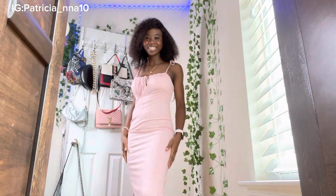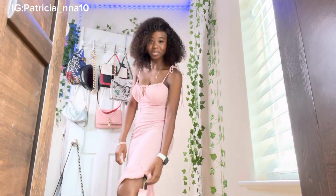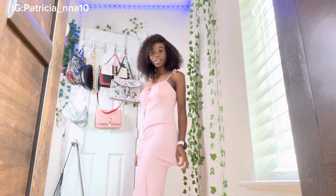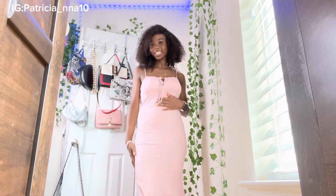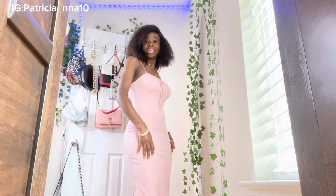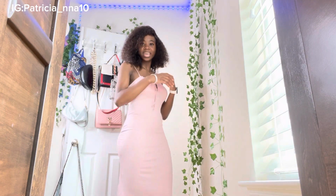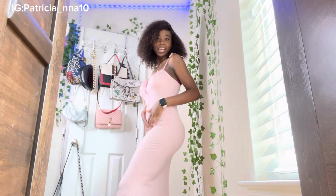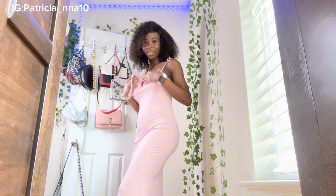So guys, this is the dress. I have to get a strapless bra for the dress, so let's see how it goes. We're standing. Oh my god, this is a special type of Shein. Okay, this is the dress. This is how it looks. I feel like if you wear this kind of dress, you don't have to eat. So this is the dress. It's kind of pretty. The back is giving. Everything is giving. It's pretty.